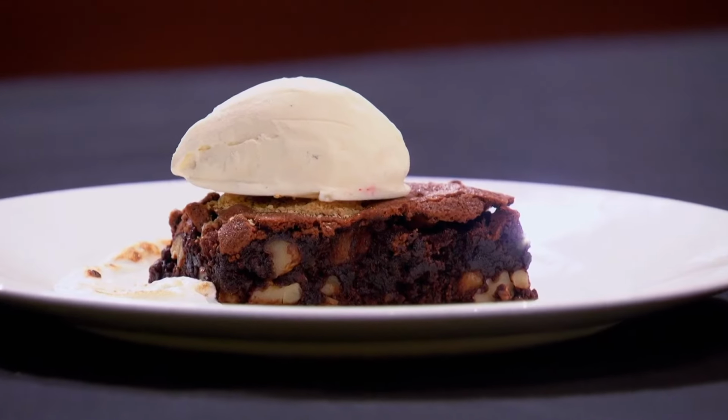That ice cream is spot on. The chocolate brownie, delicious, soft, moist. All in all, a very good brownie. Thank you, Chef. This is not going to be easy. Thank you.